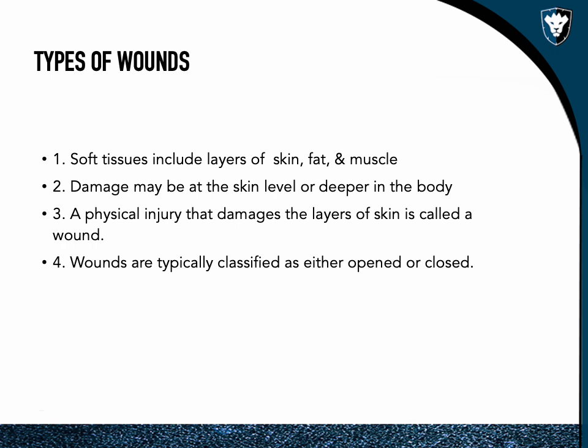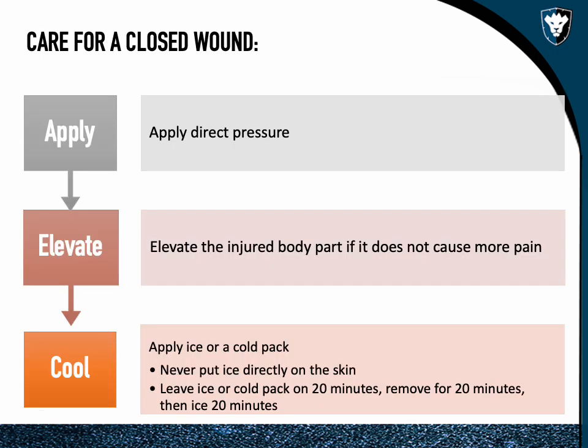So soft tissue includes layer of skin, fat, and muscle. Damage may be at the skin level or deeper in the body. A physical injury that damages the layer of skin is called a wound. Wounds are typically classified as either open or closed. This is the care for a closed wound.